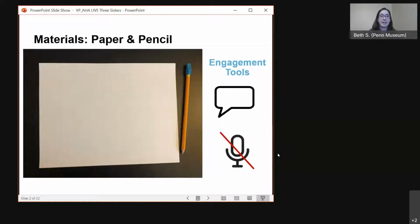Now, to get started, I just wanted to review the materials that we need. Like Miss Allison mentioned, you just need a piece of paper today with a blank side. It doesn't have to be blank on both sides. And a writing utensil. It could be a pencil, a marker, a crayon, whatever you have handy is okay. You do not need those materials right now. We have some time before we get to the activity towards the end of our program. So if you have a teacher in your classroom or an adult with you or an older sibling, maybe they can help you get those materials ready while you're watching.